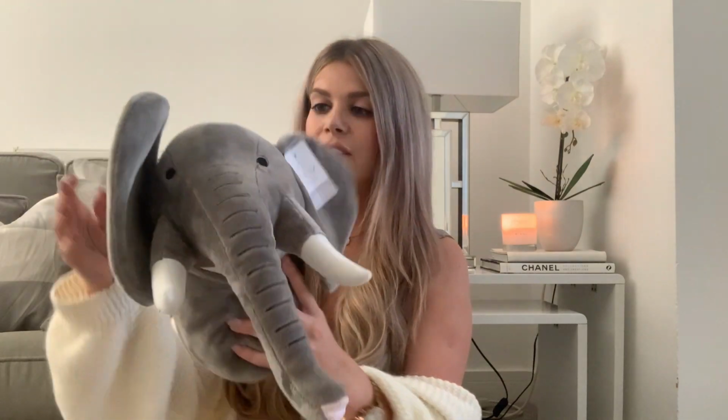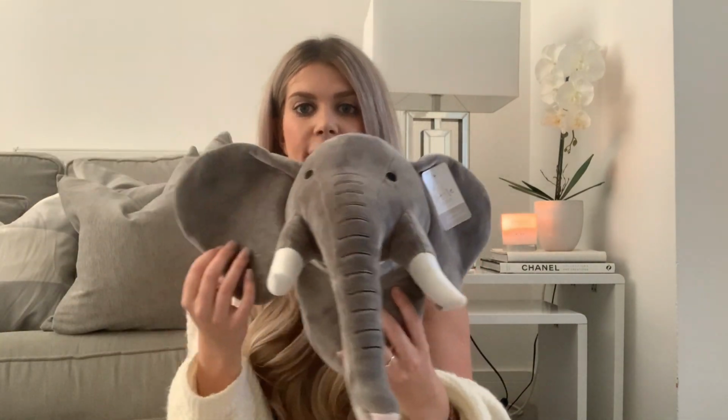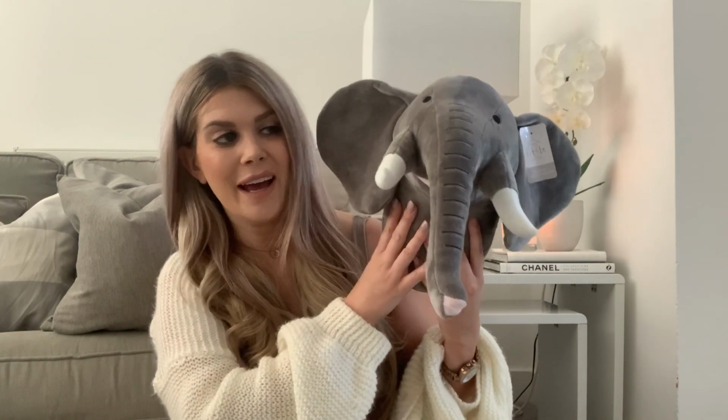The thing that I found was this gorgeous elephant head. So it's a wall hanging. It's got a little thing there, so you just hang it on a hook on the wall and it sits flat against the wall. It's got this bit on the back, so it just kind of sits like that. I did practice hanging it on the wall and it does sit a lot nicer than what it's doing now.